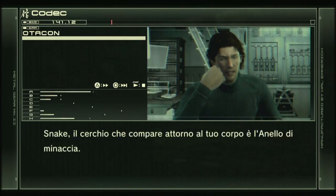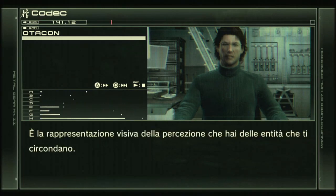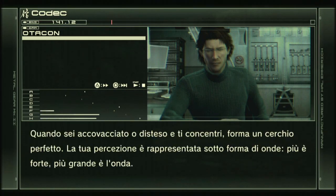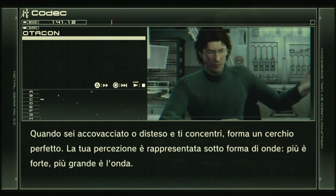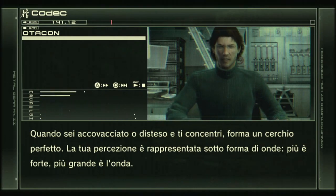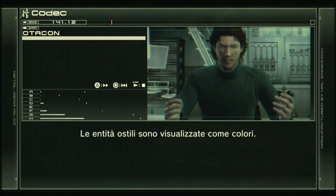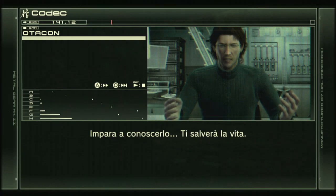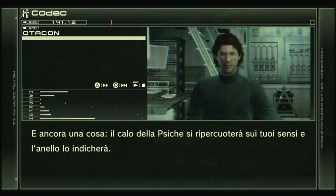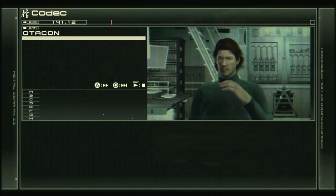Snake, that circle that appears around your body is called a threat ring. It's a visual display of the sense you get from entities all around you. When you're crouching or lying down and concentrating, it forms a perfect circle. Your sense is represented as waves. The stronger the sense, the greater the wave. Hostile entities are displayed as colors. Get acquainted. It'll save your life. Oh, and one more thing. Your senses will suffer when your psych gets low. The ring will reflect that, too. Keep it in mind, okay?